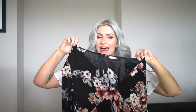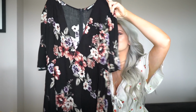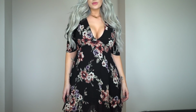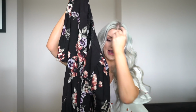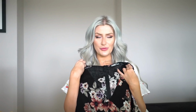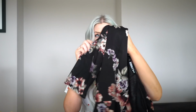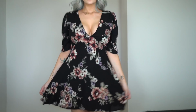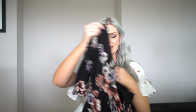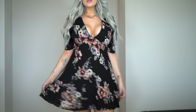Next thing I picked up from Dolls Kill is this really cute dress. So it just looks like this. It is a black floral pattern V-neck, sort of flouncy sleeved mini dress, and it has a flowy, cute bottom. It has a plunge with seams right below the breasts, and on the sleeves, it has a little bit of ruching, which kind of makes it look flirty and girly, and it has an invisible zipper going down the back to let you put it on comfortably.